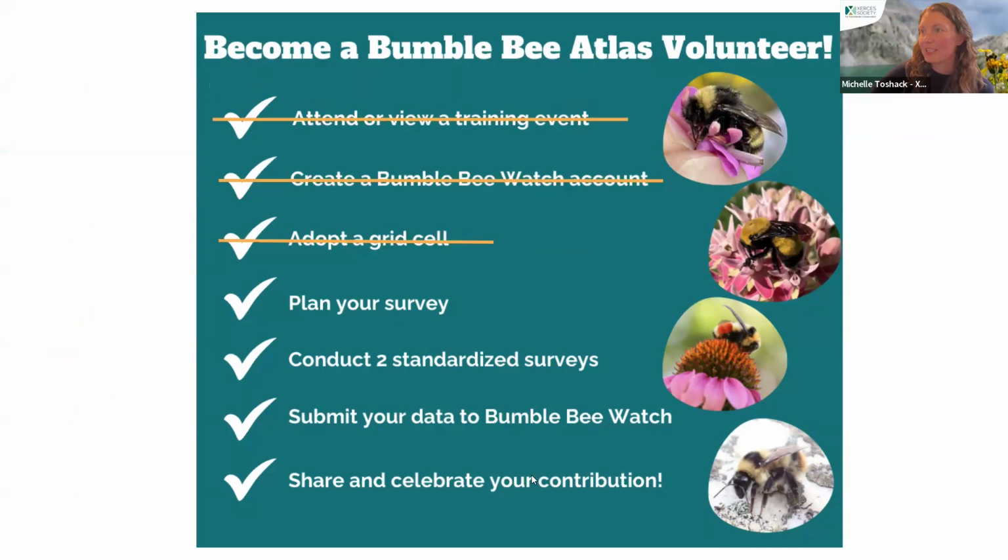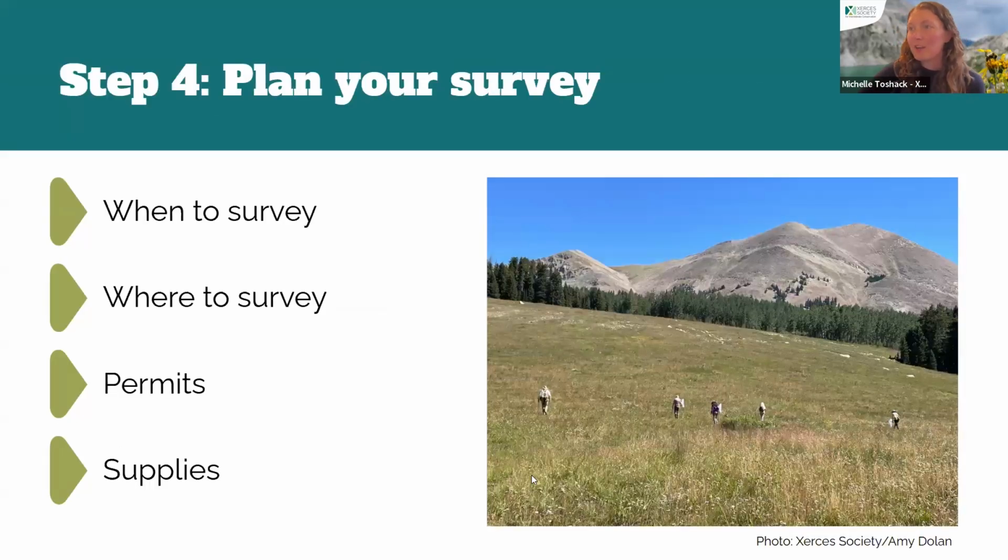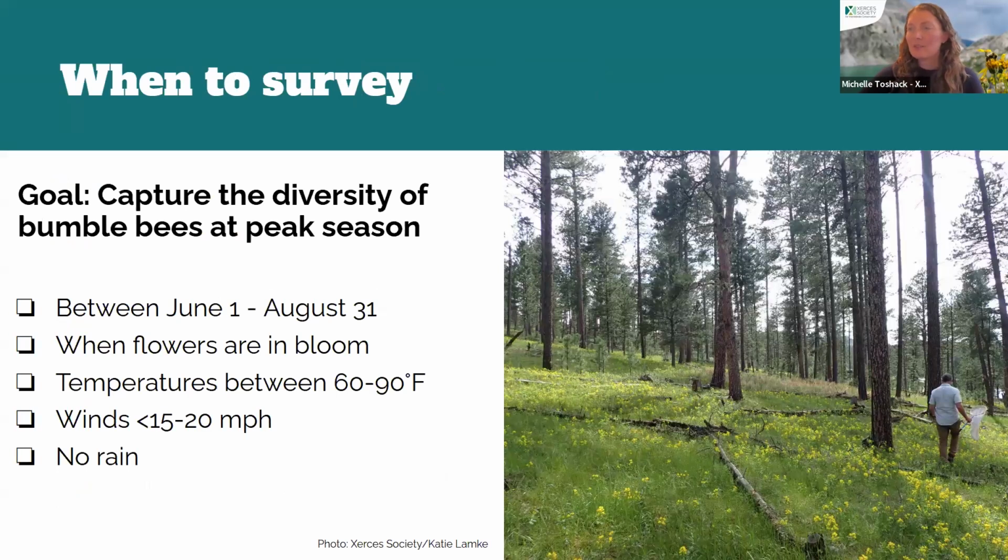Okay, step 3 complete. Now we're going to talk about planning your survey. So this is when to survey, where to survey, your permits, and supplies. So as I mentioned earlier, we want to capture the diversity of bumblebees at the peak season, so peak worker bees. And here in Montana, that's between June 1st and August 31st.